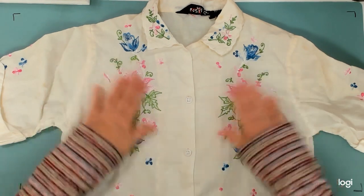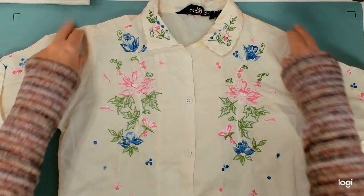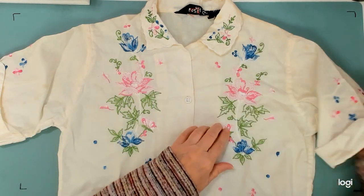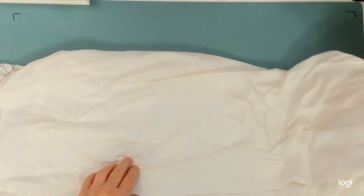It's very pretty. I just love all this embroidery that's on it. And there's little flowers on the sleeves. Very pretty. So it was out in the pile, so I got it. And then I got this skirt, and its skirt is huge.